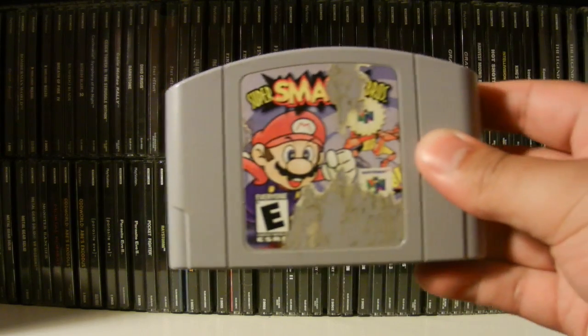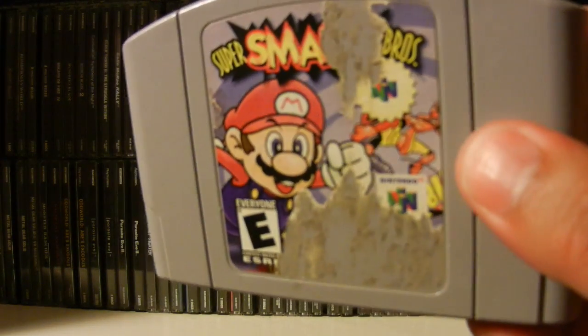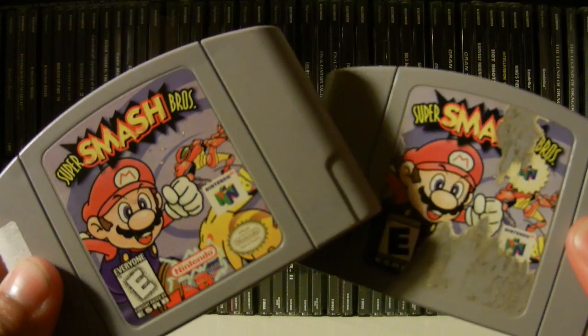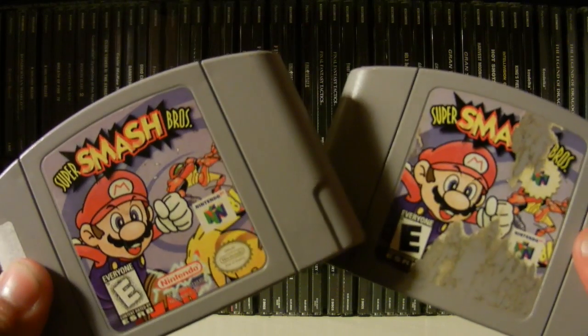And last is the game I saw on top, which was Super Smash Bros. The label's a little ripped up, which isn't that big of a deal because there were two copies in there. One's Player's Choice, and I'm keeping this one for my collection.